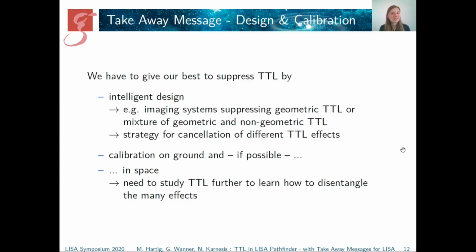We have to give our best to suppress tilt-to-length coupling already by an intelligent design. Therefore, for example, imaging systems have been implemented to suppress the geometric tilt-to-length coupling or a mixture of geometric and non-geometric tilt-to-length coupling, depending on the choice of alignment effort. Furthermore, also important is the calibration on ground and, much more complicated, but we should keep this option open, also in space. But therefore, we need to study tilt-to-length coupling further and learn how to disentangle the many effects.